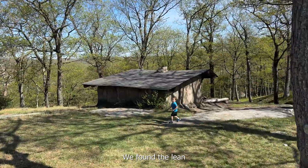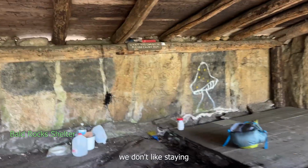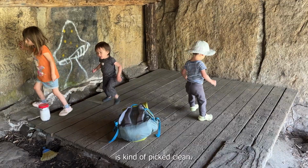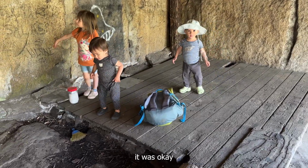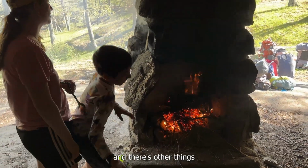We found the lean-to, Bald Rock Shelter. Generally we don't like staying too close to these shelters because all the firewood is kind of picked clean. But this early in the season it was okay, and it's kind of fun. The kids built a fire in the chimney, and there's other things like water.